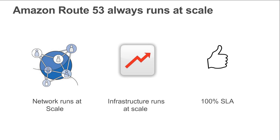In summary, Amazon Route 53 is designed for high availability and is backed by AWS infrastructure, which runs at scale. The service is always over-provisioned for both network and server capacity, and we are backed by 100% SLA. 100% available means that Amazon Route 53 did not fail to respond to your DNS queries during a monthly billing cycle, DDoS or not.